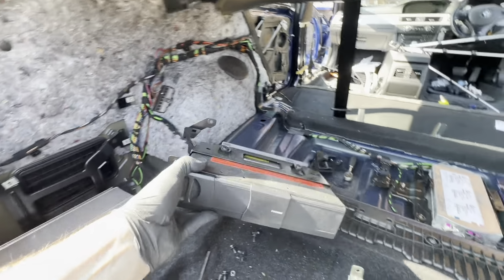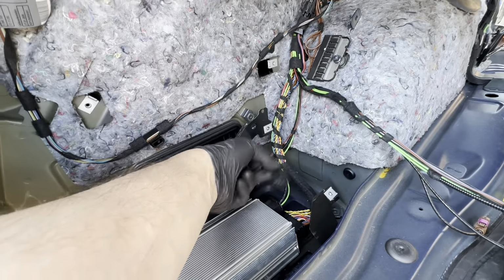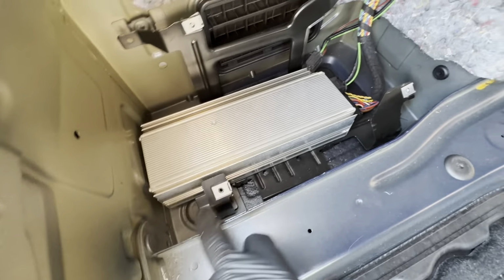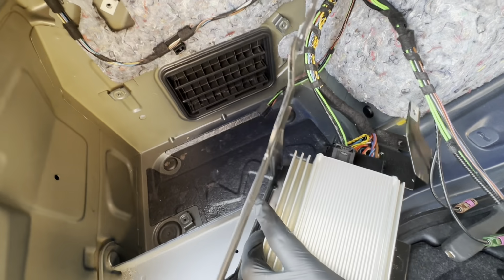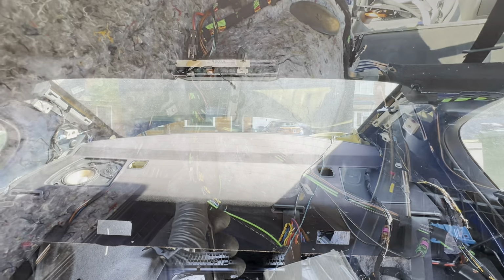And you can take that off as well. Quite a heavy thing actually. And this is the loom for the CD changer. And this is the puppy that we're after, the amplifier for individual audio. And that's bolted down again, down there, and then there and there. So you can lift this bad boy up, disconnect it, and then trace the loom and see how much of it do we need.